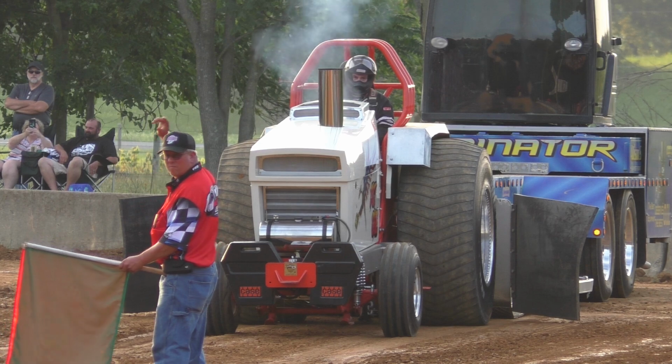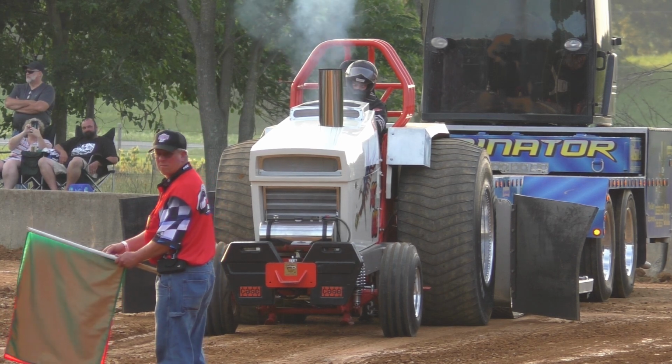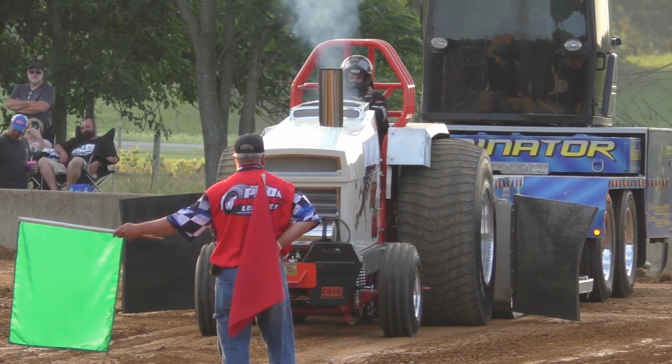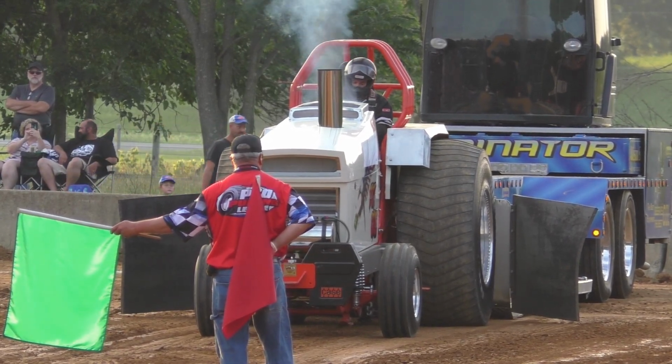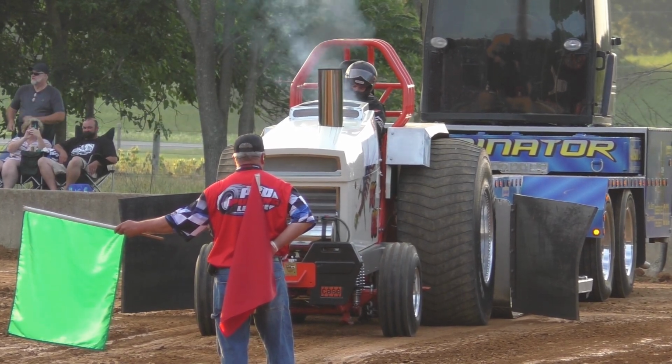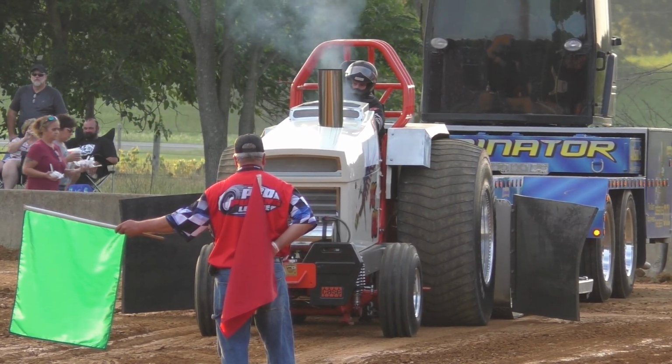Is going to have this thing wound so tight it's going to give you goosebumps. This is going to be well over 5,000 RPM and 4,000 horsepower. If you're going to make a video, get ready because this is going to be an exciting class. Nutcase.